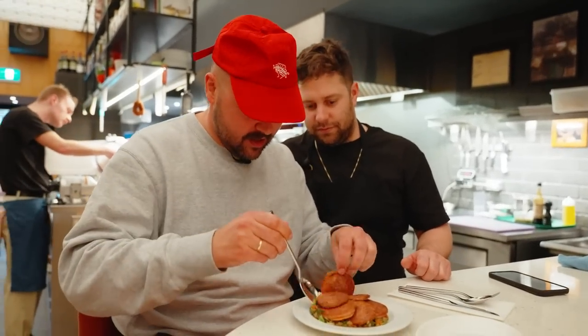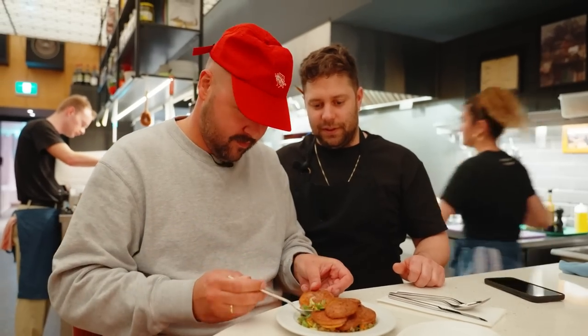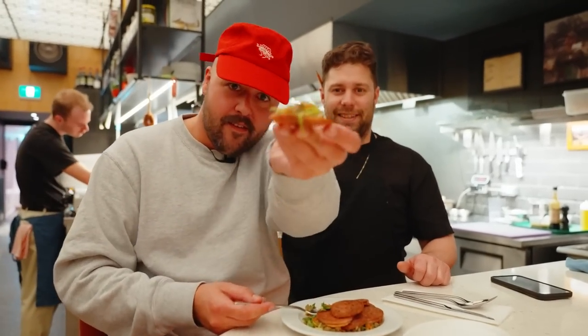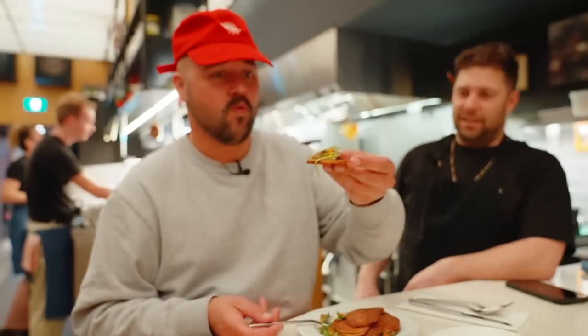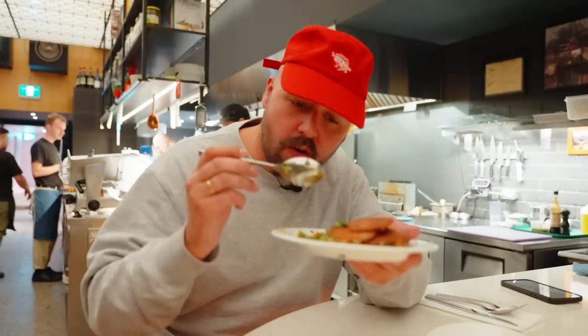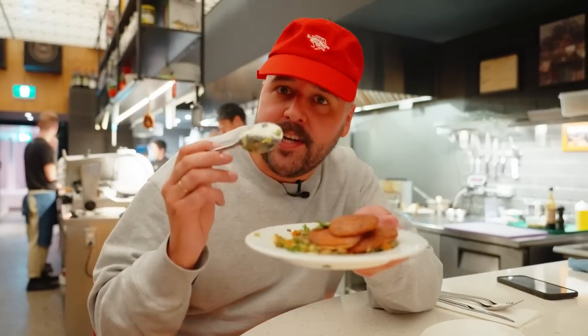Let's do this. I'm gonna give you a live reaction. Oh, perfect. It's amazing. Mmm. This is so well balanced. The acidity of the pickled ramps comes and cuts down the fattiness of the zamponi. It works perfectly. Delicious.